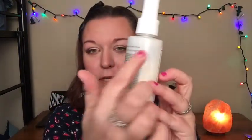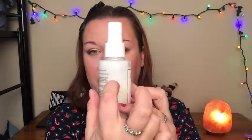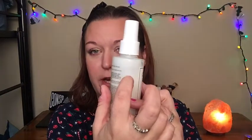But yes, I have been using this a little bit more than I was before, and I'm actually really enjoying it. So I am going to keep using it. It's going to stay in my pile of things for this month as well. And we'll see how much farther down I can get. I might even mark it with a permanent marker so that I can see my progress.